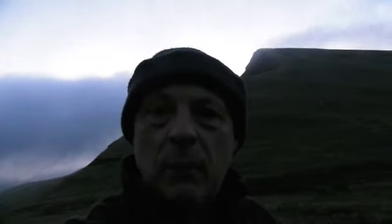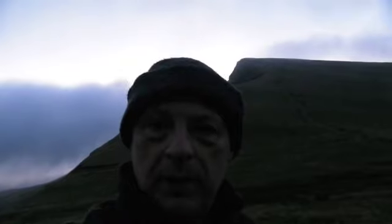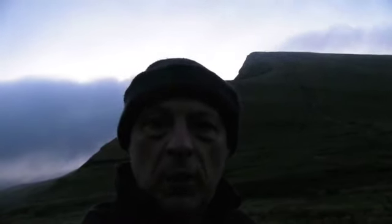Good morning, it's 5:30 and I've had a really good night's sleep, probably one of the best nights I've had while camping in quite a while. Now I'm just going to try and get some breakfast, have a cup of coffee and then get packed away and make my way up to the top of Cribyn.